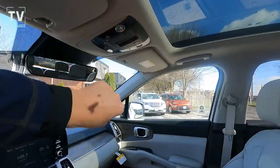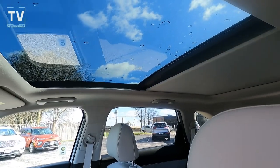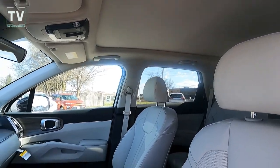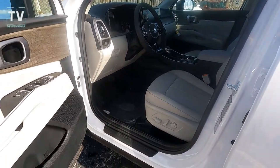And here is the power sunshade. You can see how quickly it closes. That's the great thing about the Sorento. If you want to close it, it does it quickly. If you want to get out of somebody's way, you just put your foot down, and this vehicle has plenty of pep. We'll talk about the horsepower here in a moment.